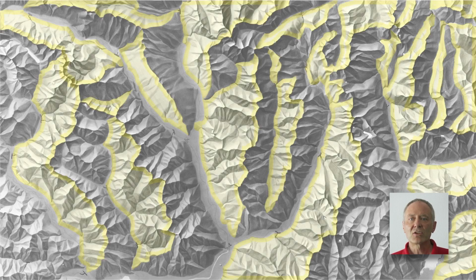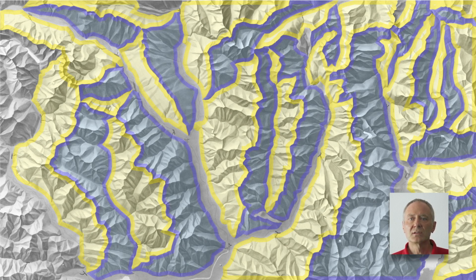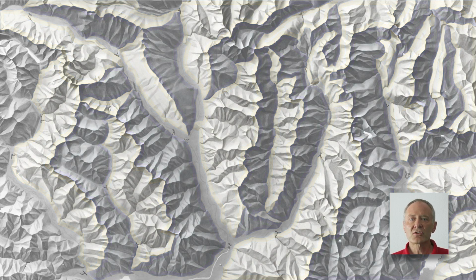The terrain is structured in major illuminated slopes and also shaded slopes. Illuminated slopes are brightened and the shaded slopes are darkened. This results in this clear structure where mountains are grouped and valleys are clearly visible. So, in essence, the brightness of an individual pixel is determined by shape and size of the landform of which it is part of.